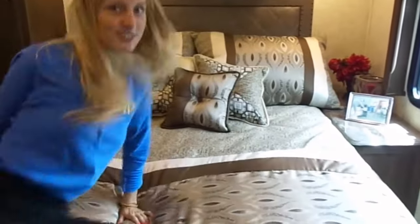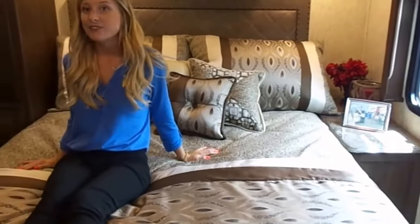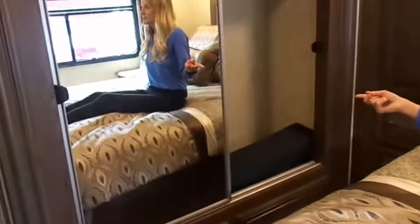As we walk back into the bedroom, you'll notice we pass by 2 large wardrobes. One is prepped for a washer and dryer, so if you're going to be living on the road, you might want to add that feature in. You'll notice this large queen-size bed and even more storage space next to me. You're going to see there's a 32-inch TV, and you can hear the AC is on to keep us nice and cool.